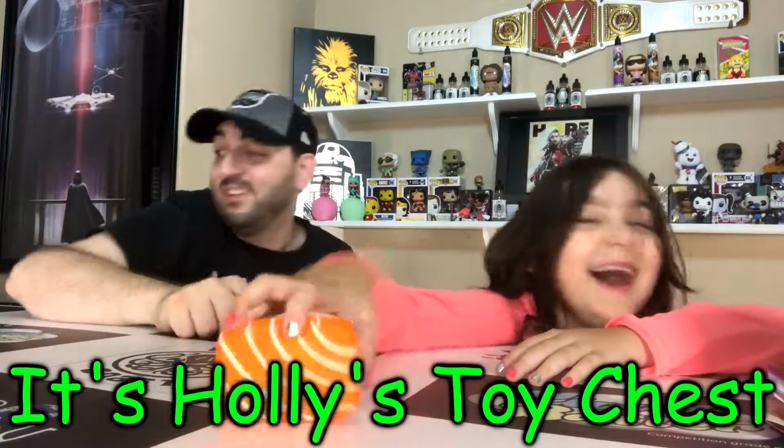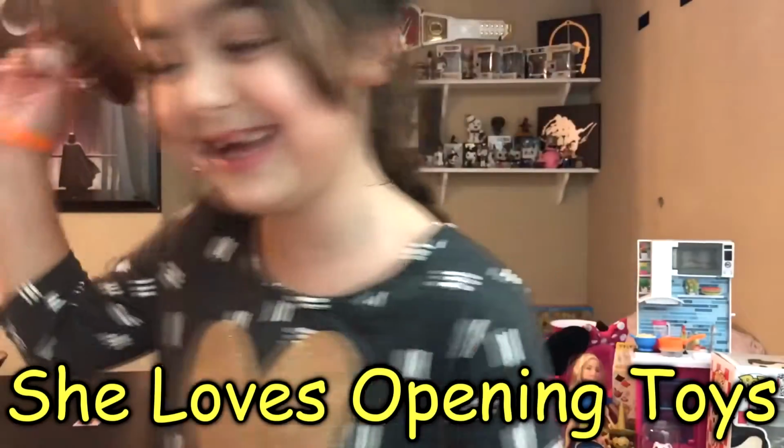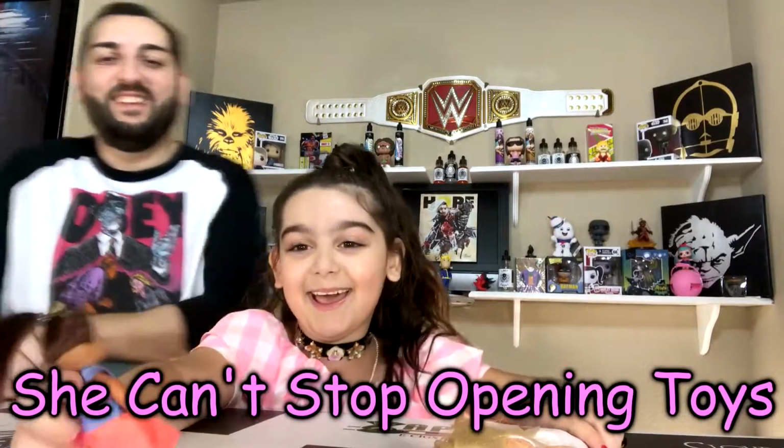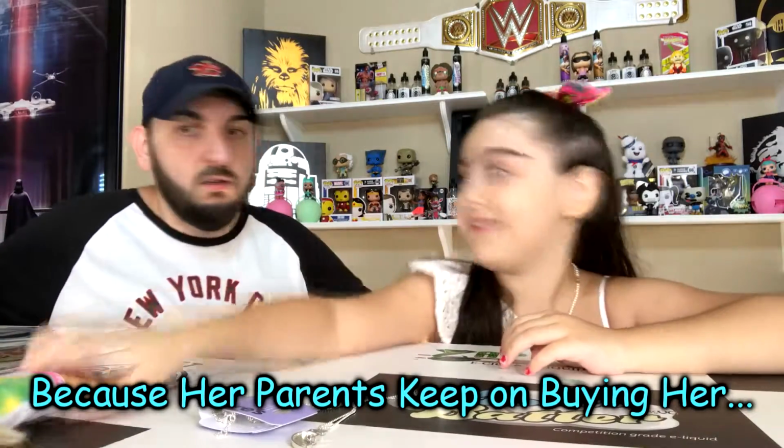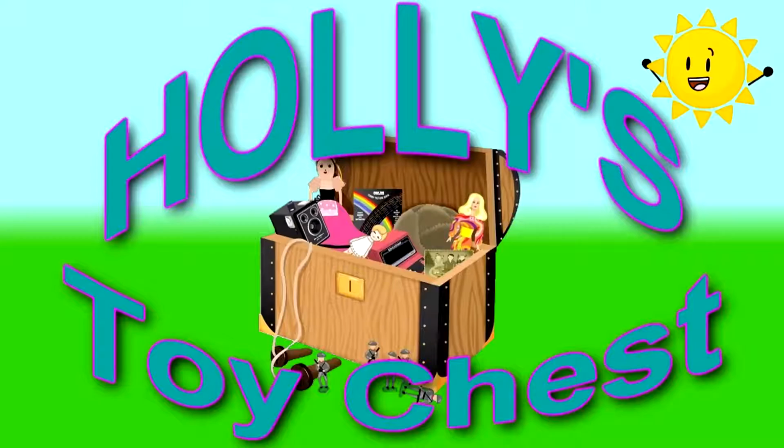It's Holly's toy chest. She loves opening toys. She can't stop opening toys because her parents keep on buying her stuff, and more and more and more.